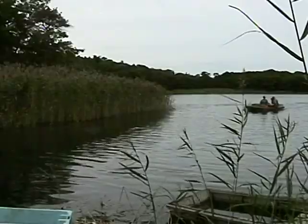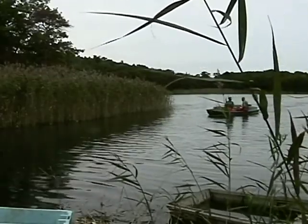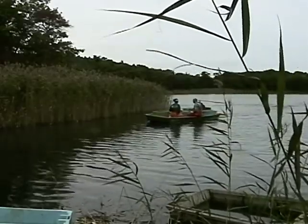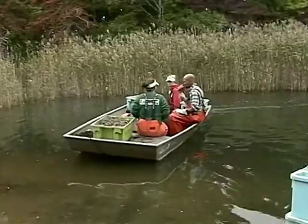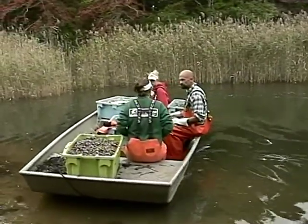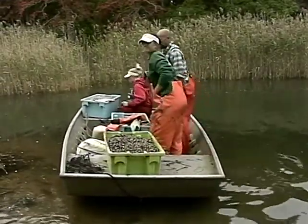So these predation problems are the reason that seed clams have a fairly low survival when put into wild conditions. What we're doing here in Fresh Pond is culturing clams through a second season in order to get them a little bit bigger before we seed them into the wild. And we expect that this would have the result of increasing the chances of these clams surviving to harvest size.